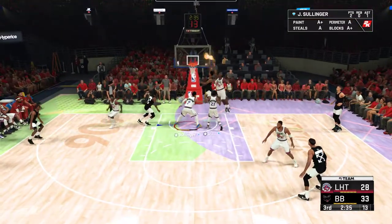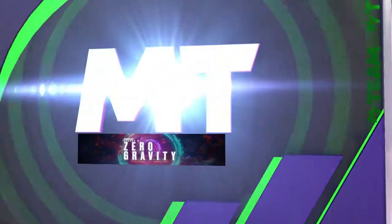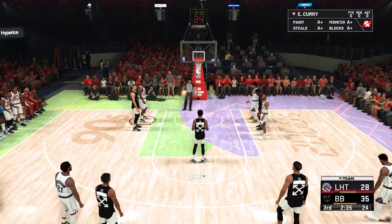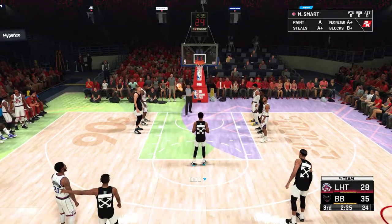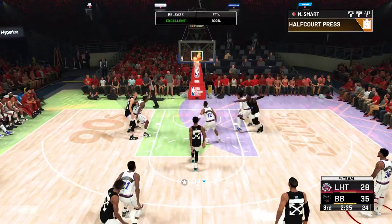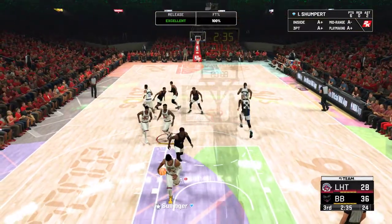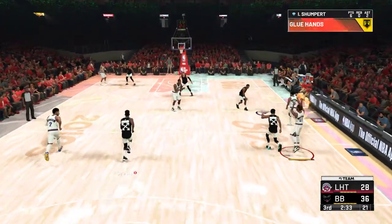Dinwiddie, right side. And that one goes in as he's fouled. It'll be 3 points if he converts the free throw. Eddie Curry. First personal foul. First team foul. Free throw good. Dinwiddie. Third quarter of basketball. We're about a minute and a half in.